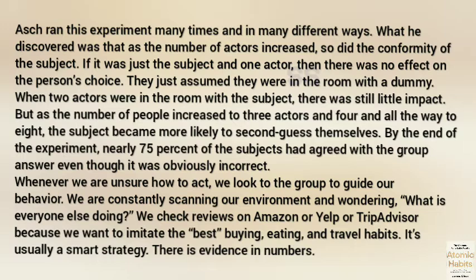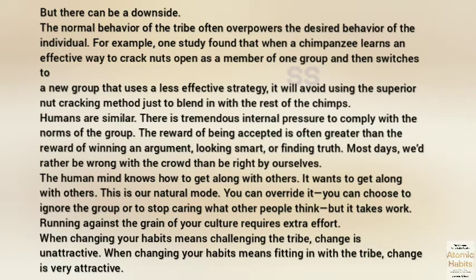Whenever we are unsure how to act, we look to the group to guide our behavior. We are constantly scanning our environment and wondering what is everyone else doing. We check reviews on Amazon or Yelp or TripAdvisor because we want to imitate the best buying, eating, and traveling habits. It's usually a smart strategy. There is evidence in numbers, but there can be a downside. The normal behavior of the tribe often overpowers the desired behavior of the individual.